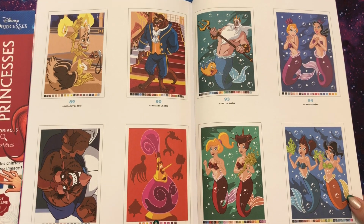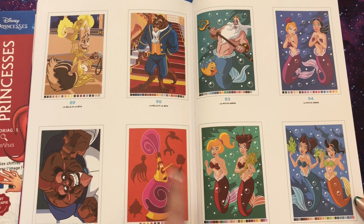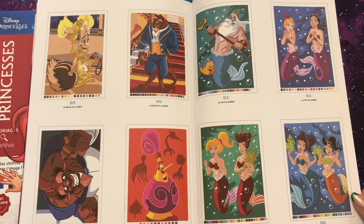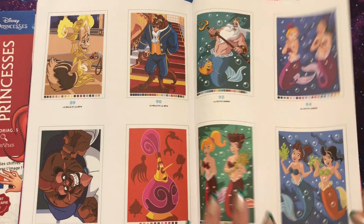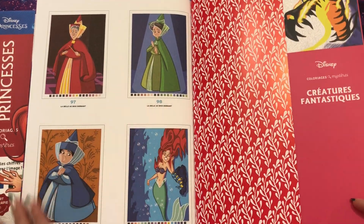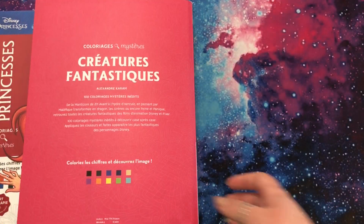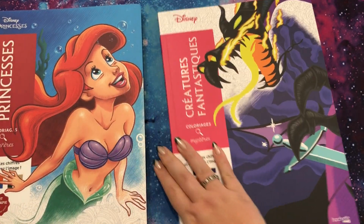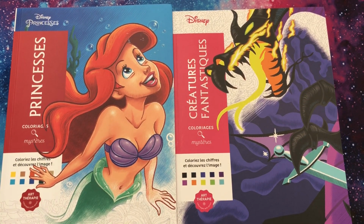Beauty and the Beast. I also have no idea who this is. This says it's from Beauty and the Beast. What is this guy? If you can let me know, please. And then all of Ariel's sisters. Oh my goodness. They're beautiful and I love it. And then there you go. The fairies from Sleeping Beauty and another Ariel. So that concludes my new selection of Disney books, Disney French books.